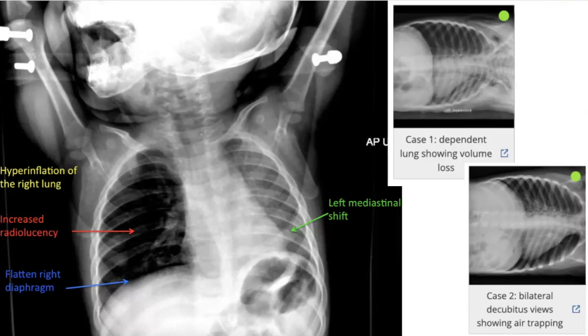So there's a suspected foreign body inhalation series. You can do one where the kid is breathing in and one where they're breathing out, and that might help to determine if there are any differences in the lung volumes. And then the other one is doing a bilateral decubitus film.